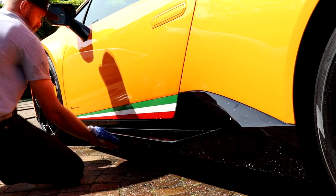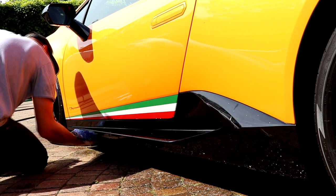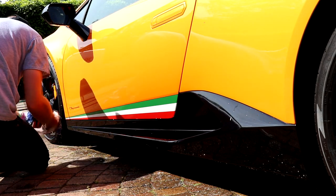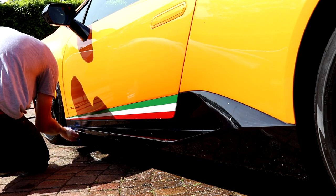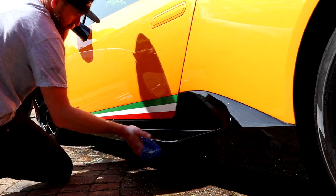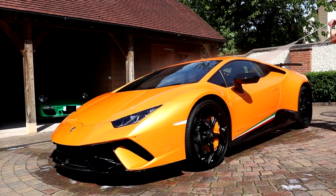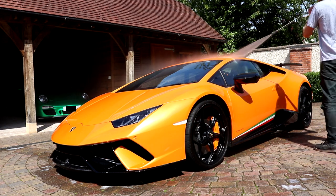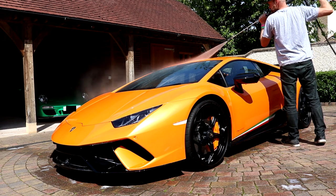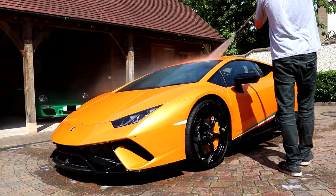The wash on the Huracan Performante did take a bit of time to complete, simply due to the amount of intricate areas including the big wing, front splitter, rear diffuser, various vents, gaps and crevices. I thoroughly enjoyed cleaning this car, which I'm sure goes without saying. After the incredibly gentle washing regime was carried out using the super sudsy and lubricating Sam's detailing shampoo, the Performante was rinsed from the roof down.